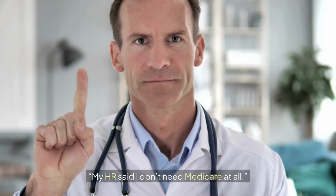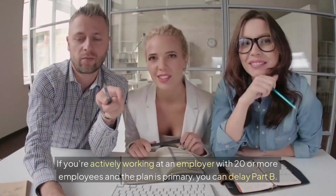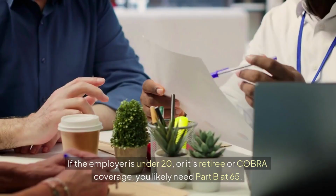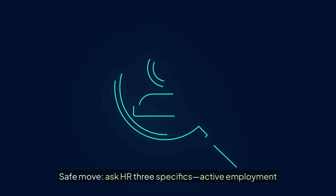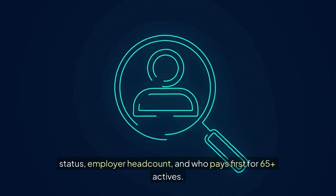My HR said I don't need Medicare at all. Context matters. If you're actively working at an employer with 20 or more employees and the plan is primary, you can delay Part B. If the employer is under 20 or it's retiree or COBRA coverage, you likely need Part B at 65. Safe move. Ask HR 3 specifics: active employment status, employer headcount, and who pays first for 65 plus actives. Get it in writing.